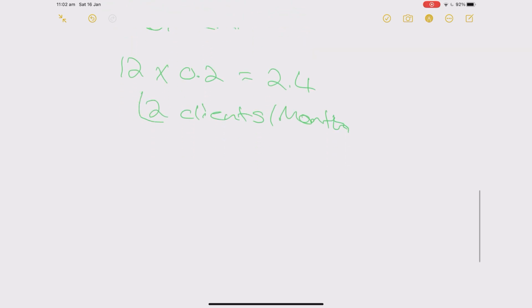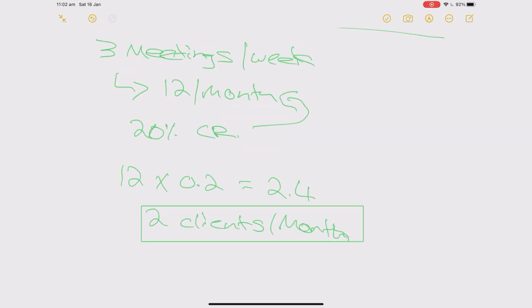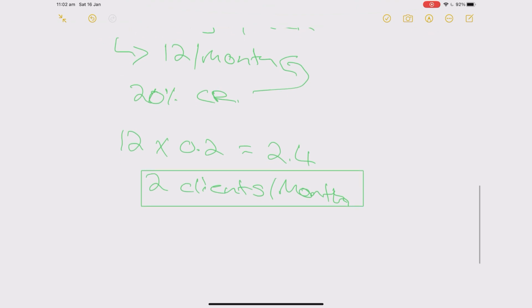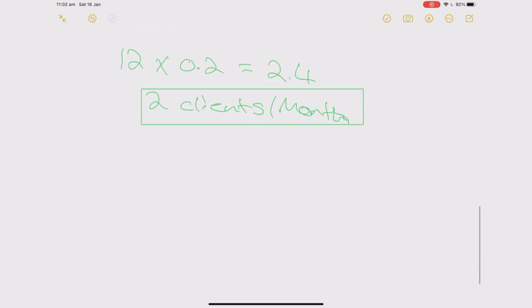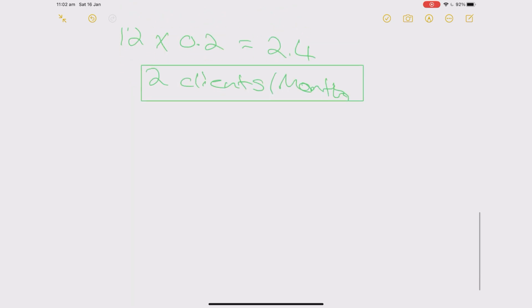Every single month, you're going to sign 2 clients because you book 12 meetings and you have a 20% close rate. Again, 12 meetings a month is not a lot, and a 20% close rate is not very high. But worst case scenario, 12 meetings per month at a 20% close rate gives us 2 clients per month.